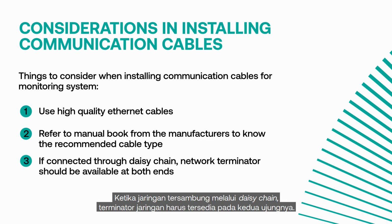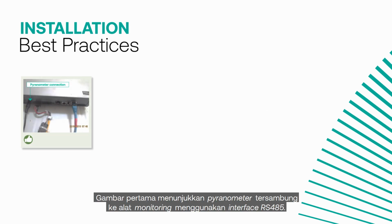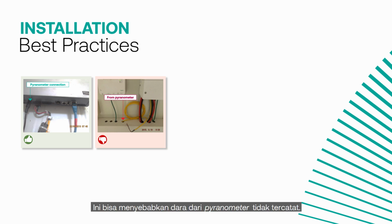When the network is connected through the AC chain, a network terminator should be available at both ends. There are some examples from pyranometer installation. The first picture shows that the pyranometer is connected to monitoring devices using the RS485 interface. The second picture shows that the pyranometer is installed but not connected to the monitoring device. This will cause data from the pyranometer not to be logged.